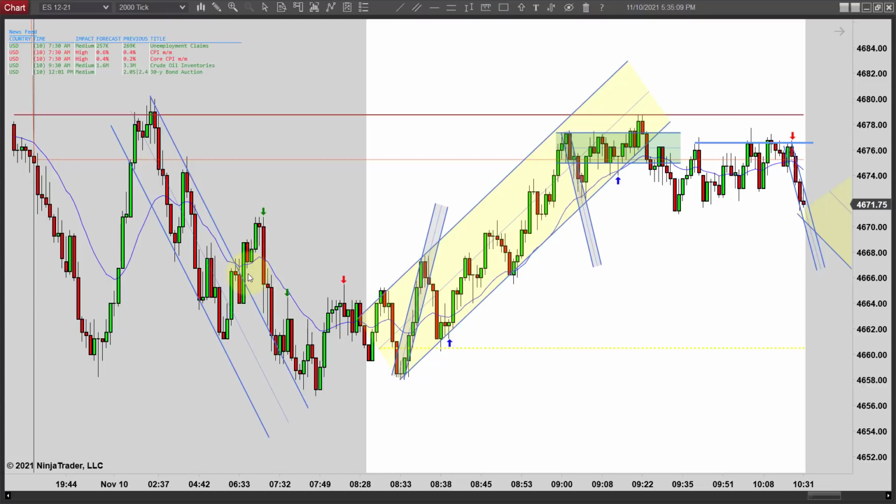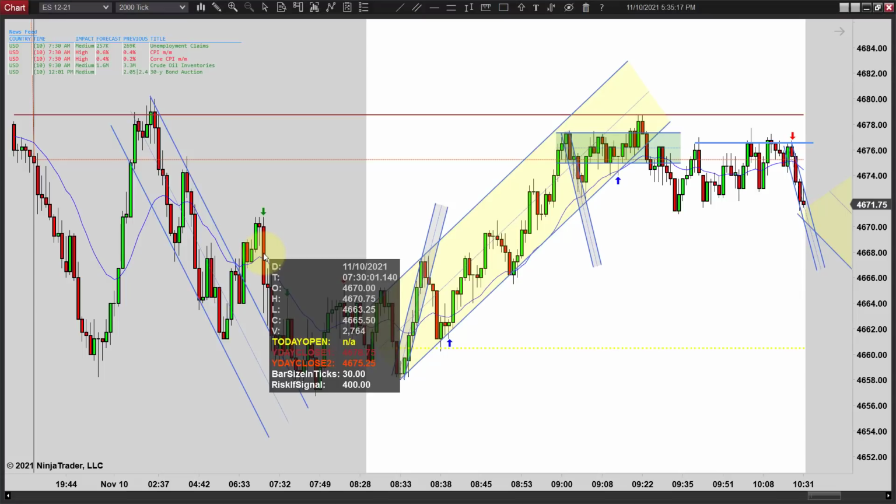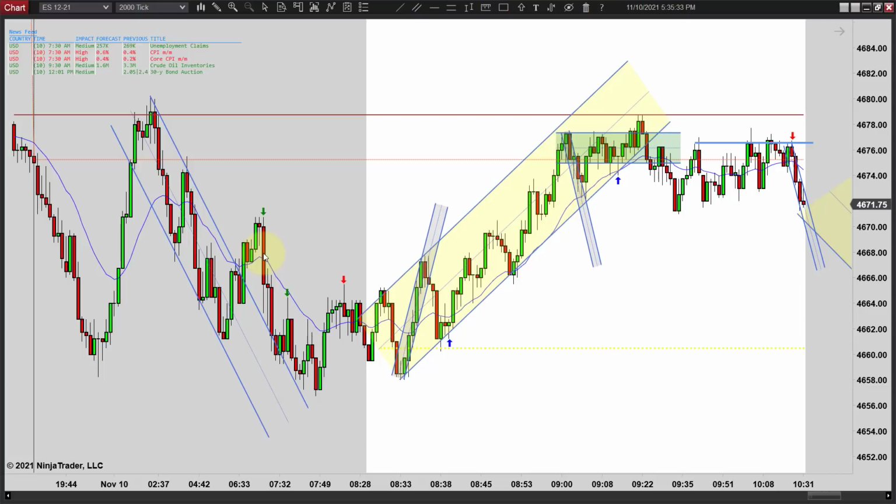I marked it as a second entry because I wanted to talk about it, but I just think that signal bar is right at, I believe there was some news that came out right in there, or right before some news came out. That's right at the news, so that's what that big bar is. So you're probably better off staying out of that. That's the CPI news, and you can see that bar's 30 ticks. So just stay out of that.